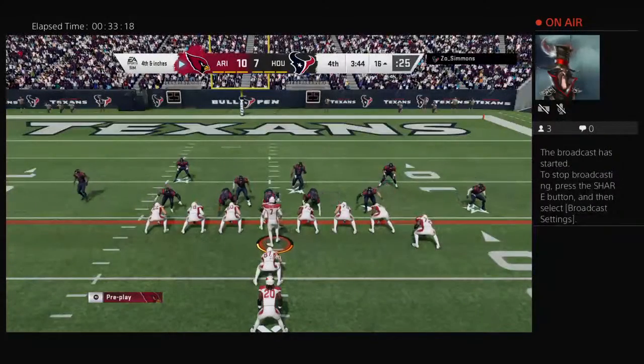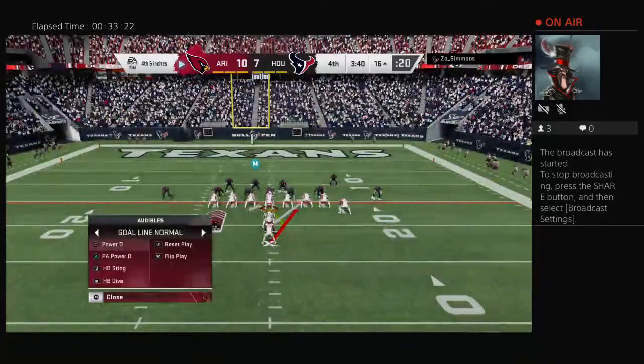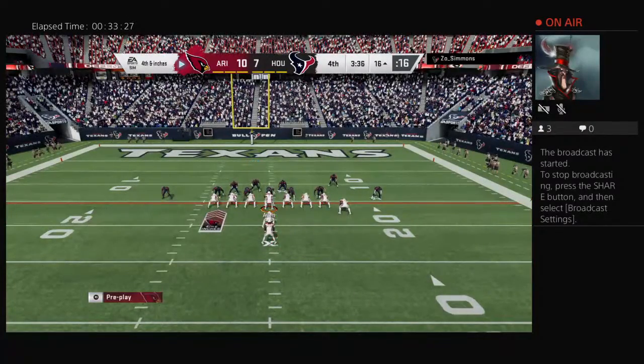The offense here not budging. They're going to fight for it on 4th and inches. Watch the safety creeping. Here we go.